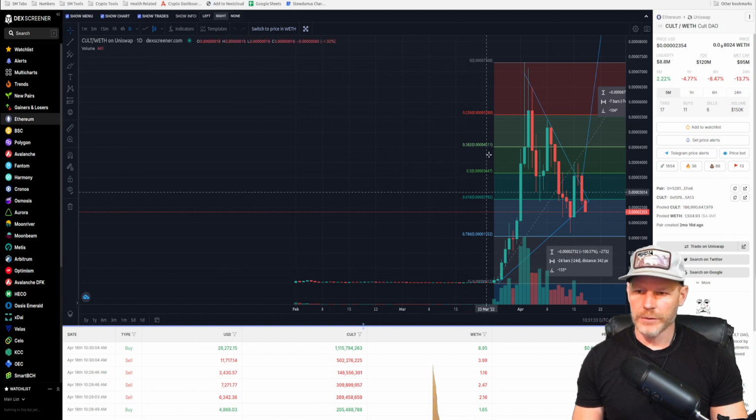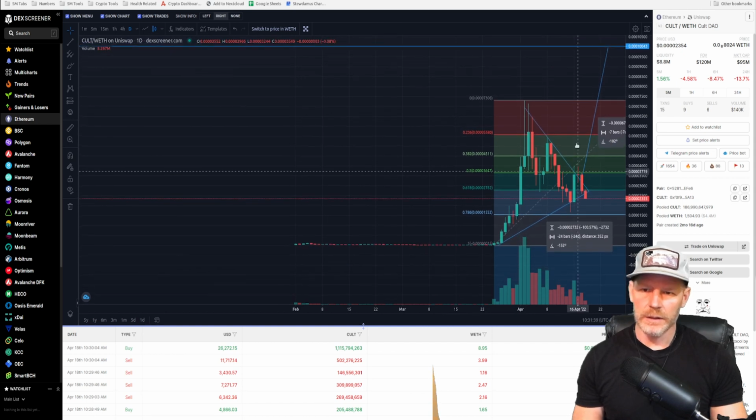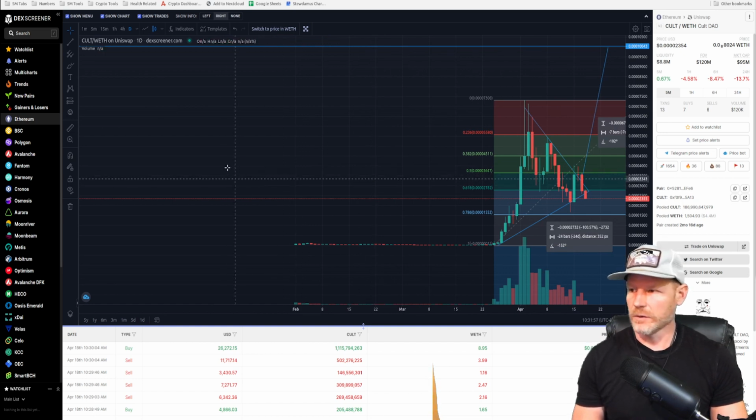And then we measured this bullish triangle from the top to the bottom to determine a target. And look at this. The target goes right exactly to taking out one of these zeros. So it would be 0.0001, a very good psychological place for the market to take a breather. Really, that's where I would sell if I was in this coin.